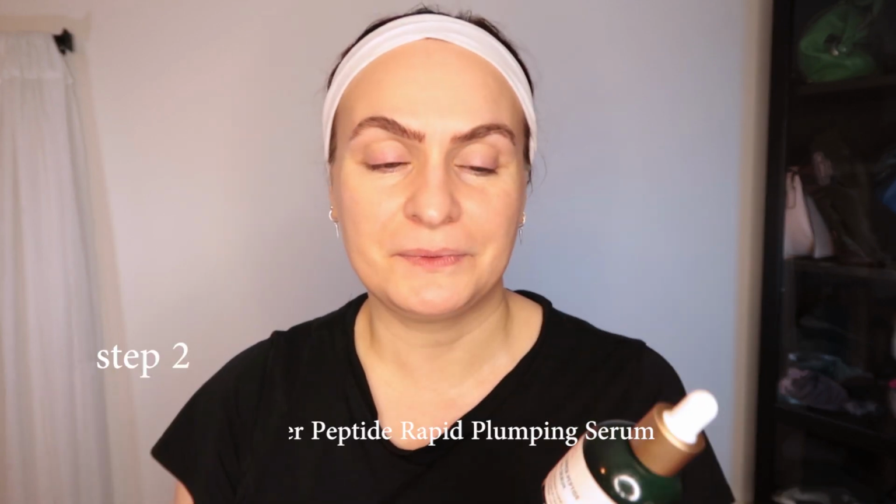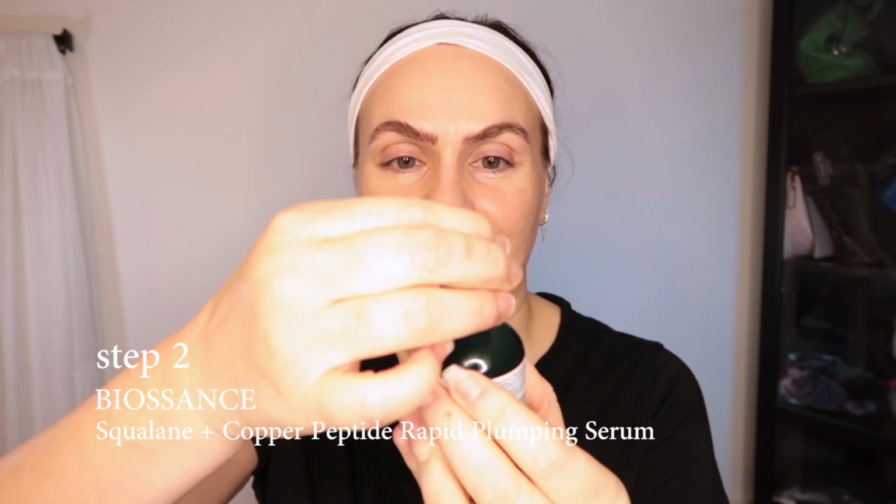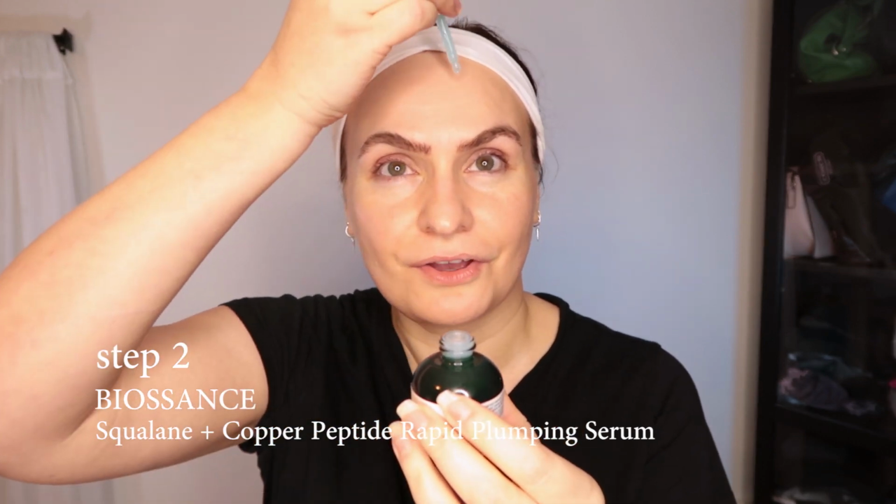So the copper peptide serum is the one thing that I really recommend adding on top of your Tretinoin. This has made a huge difference. When I wake up in the morning, I feel like my skin is so plump and dewy, and it has way less of the peeling that's happening all right here. And it already just looks and feels so much healthier. I don't know how to explain it. I don't know if it's coming across on camera, but it just feels and looks so much more plump.